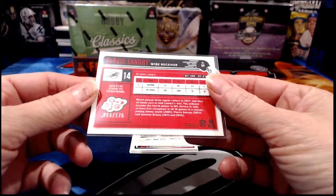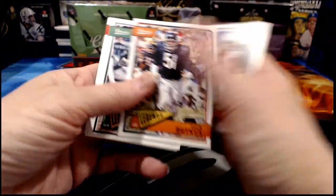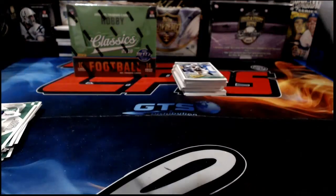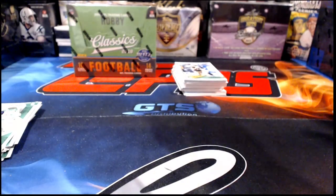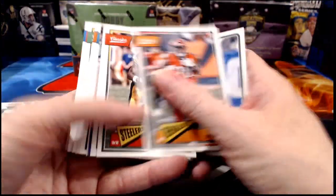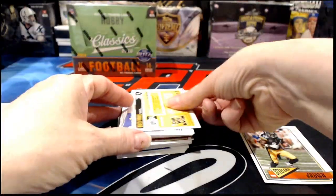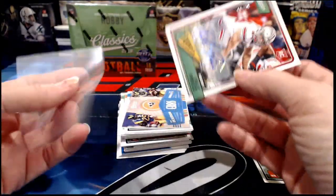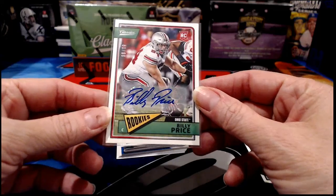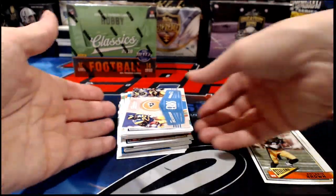Jarvis Landry numbered to 175 red back. So it's the tracking, the offering returns, and there's a third thing. I think it had to do with the amount of time you have to ship within X number of whatever. I don't know. It's a bunch of hoops you have to jump through to earn the discount these days, and I'm not willing to jump through all the hoops, I guess. Billy Price, again, that is numbered to 99. That is a nice little signature hit for the Bengals.